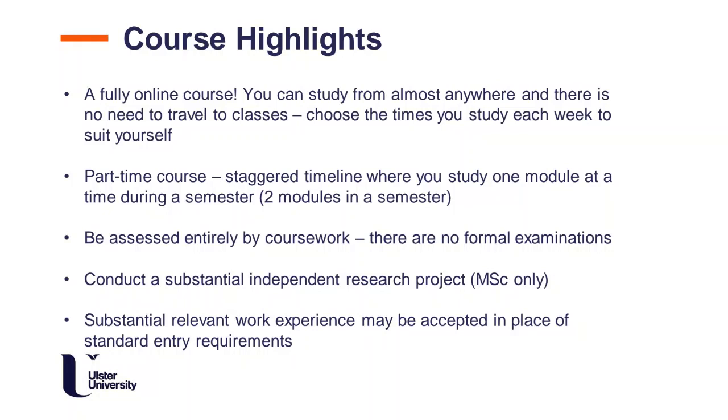It is entirely assessed by coursework. There are no formal examinations, but of course there are some assignments and other pieces of assessment that students need to submit in order to pass a particular module. And the MSc, the Master of Science degree, involves a substantial piece of independent research, where you apply your remote sensing and GIS knowledge to a practical research project to showcase your understanding of doing independent research.